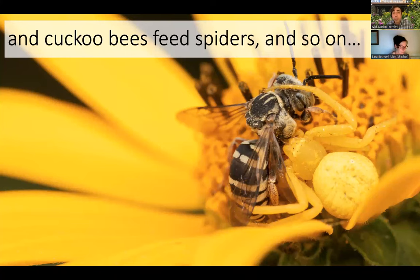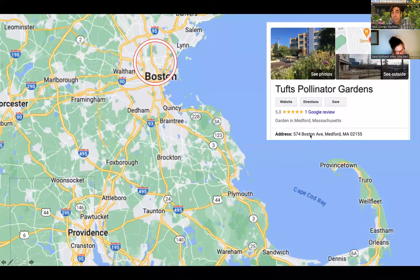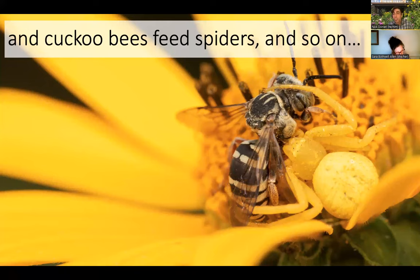And this is a cuckoo bee on a sunflower that has been predated by a crab spider. This is another amazing interaction you can witness. These are crab spiders that don't spin webs, but they sit and wait as ambush predators. And if you ever see a bee appearing quite motionless on a flower on a hot day, and you're like, why is a bee sitting still? You should take a little bit closer look. There might be an ambush predator that is having a meal of that bee.